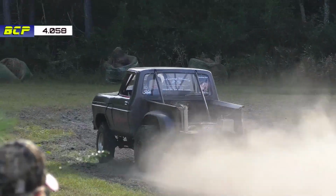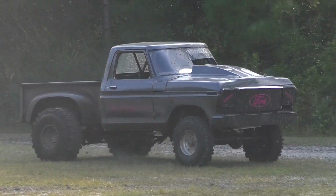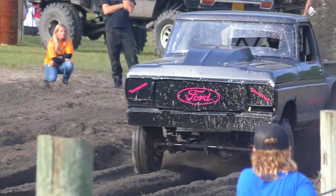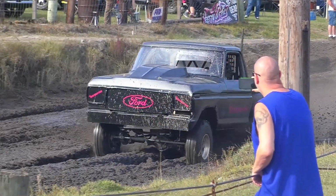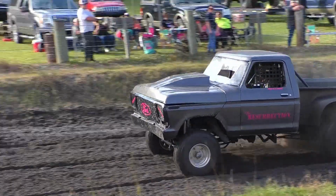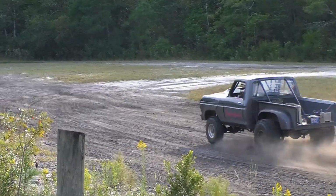We had to hammer down on that one, a 4.05, so you can tell the track's getting slower because he didn't even touch his own time. It was off his own pace there as we take another look at it. That was not a bad run again. Just losing traction in the pit as the day goes on. It's also getting a little warmer out here. It's getting a little more humid.